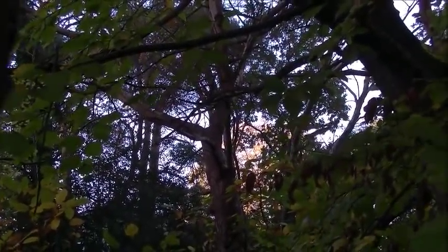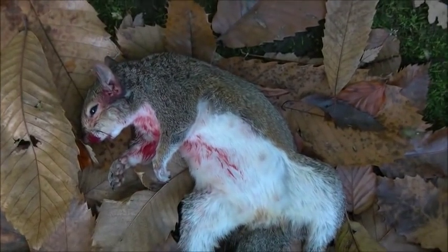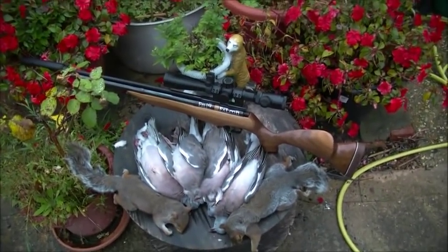Go get him, another lovely shot. Very nicely taken headshot. Just getting him out and bagged up. Well, there's some of the ones from today.